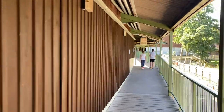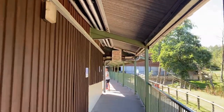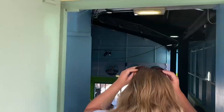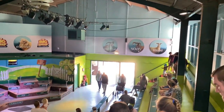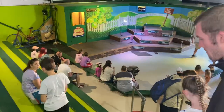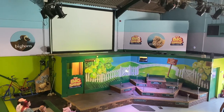Just been told there's a sheep show on at 11, so we're just heading to that now. See what the sheep show is all about. Going into the arena for the sheep show.